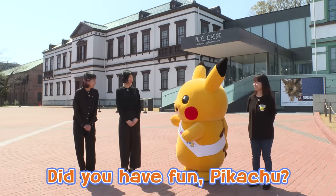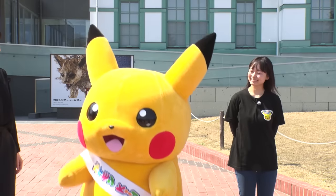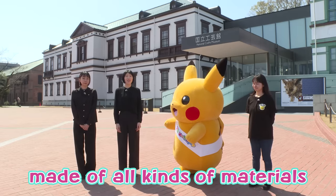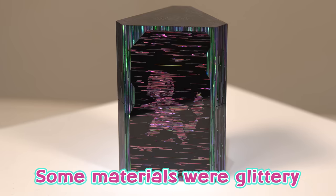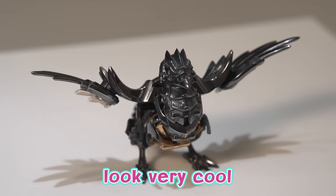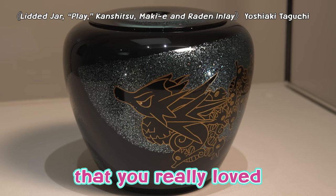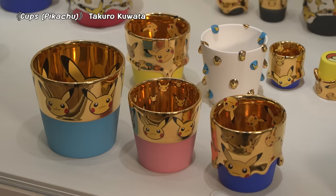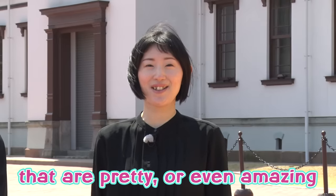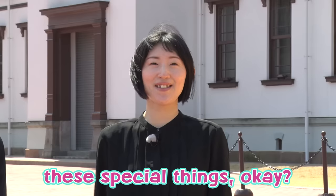Did you have fun, Pikachu? It must have been fun meeting all those Pokémon. Today, you got to see many Pokémon made of all kinds of materials. Some materials were glittery, and some made the Pokémon look very cool. I hope you found a Pokémon that you really loved. Look around, and you'll discover all kinds of things that are pretty, or even amazing. So keep an eye out for these special things, okay?